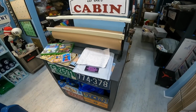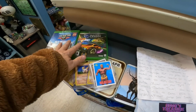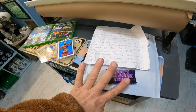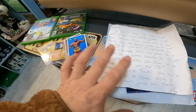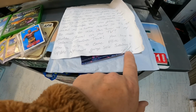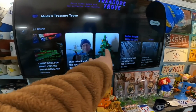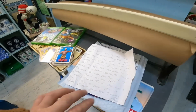By the way, y'all, my cart is full of packages from people, and I don't know what we're going to do. Maybe do something on Garage Sale Nation or something, but this one I just had in here, and I thought, well, I'll open it today. Maybe I'll get caught up on the rest pretty quick. I'm sorry I cut off your name up here. I don't know your first name. Does that say Clay? At any rate, he's got a YouTube channel. It's Mook's Treasure Trove. Looks like he does some shorts right there. So thank you. We appreciate you very much.